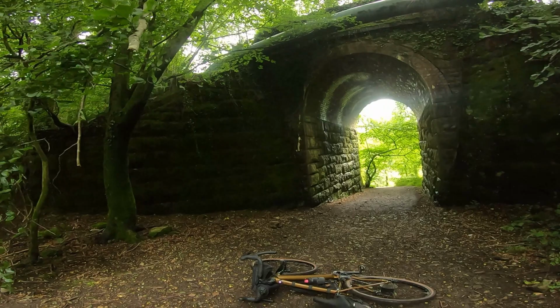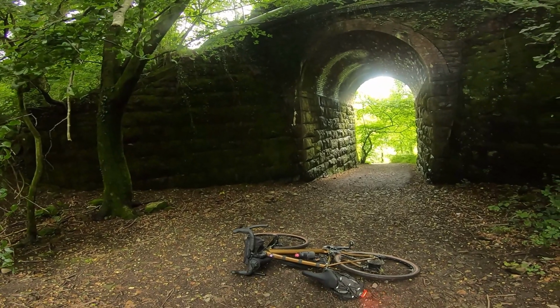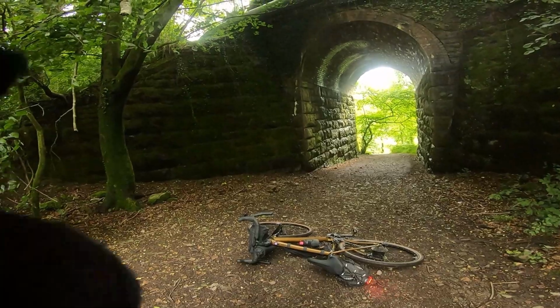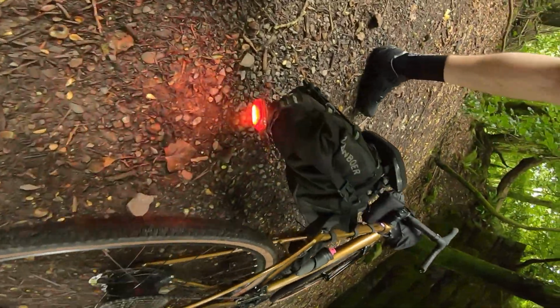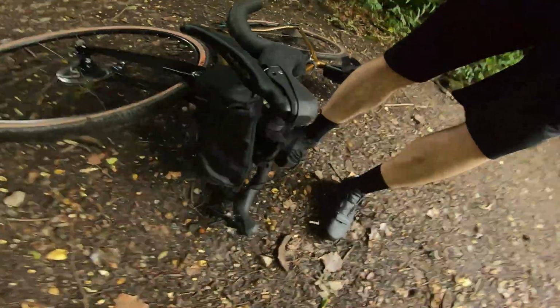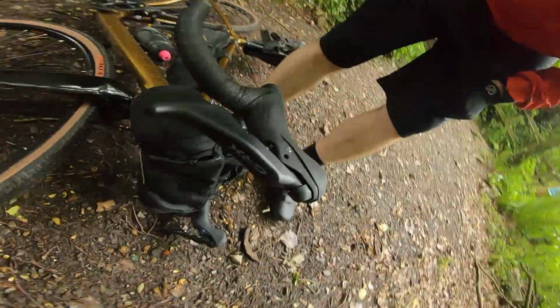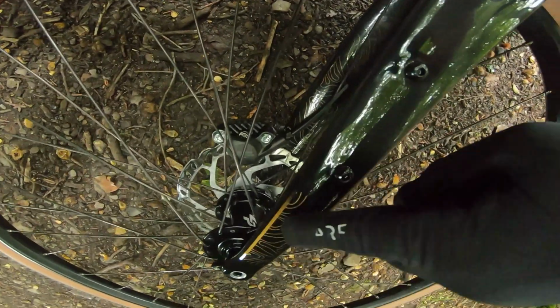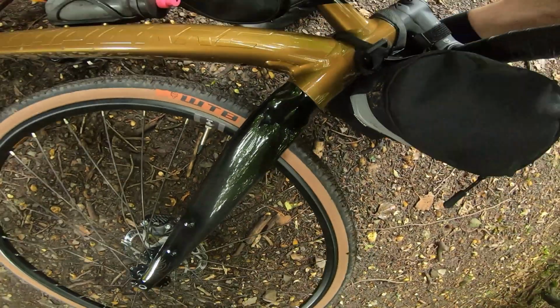And I'm going to be doing a big climb now, so I might be doffing the jacket. I like to put a nice bright rear light on. Look at the detailing on the fork there. I don't know if the camera's catching the gold on the carbon fork.